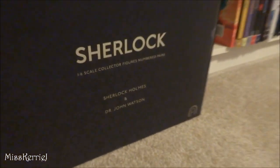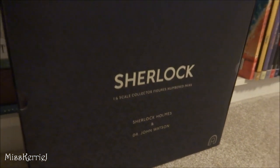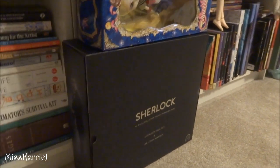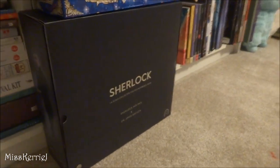So, these two boxes, these are my Sherlock and John 6th scale figures that I just got in the mail, but I have a curio cabinet, like a big glass cabinet, that I have to build and put in here somewhere, that my Hot Toys and these and all my other figures are going to go into so they get out of the elements, so they're in some place where they won't get dusty and stuff.